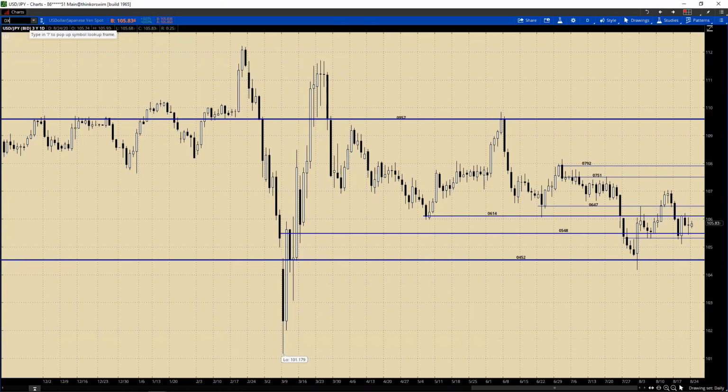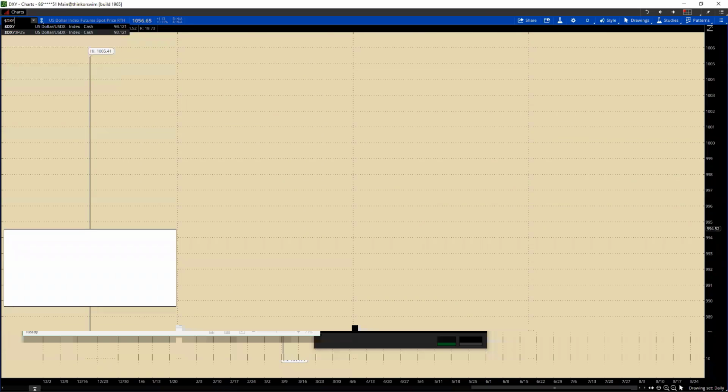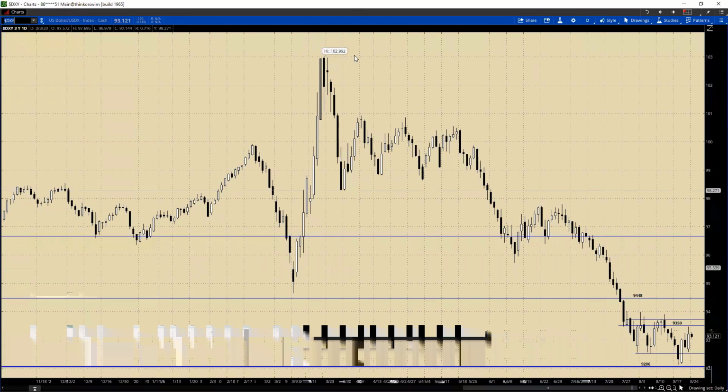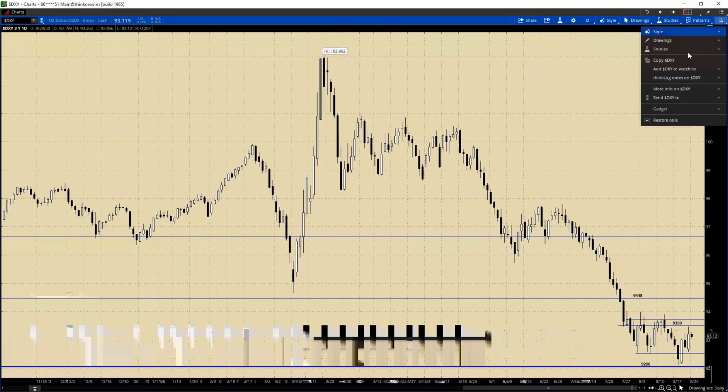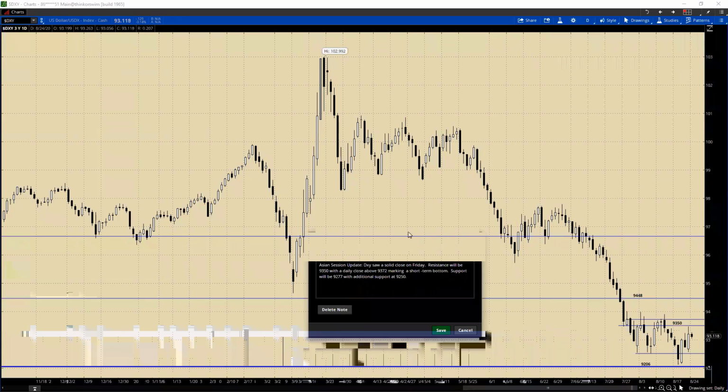And on to the cash dollar index. So the dollar index saw a solid close on Friday. Resistance will be 93.50 with a daily close above 93.72, marking a short-term bottom. Support will be 92.77 with additional support at 92.50.